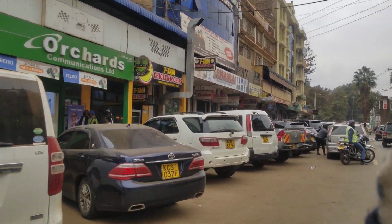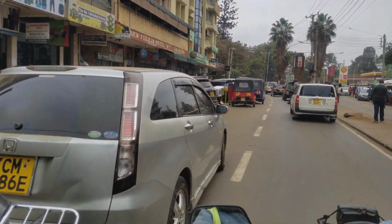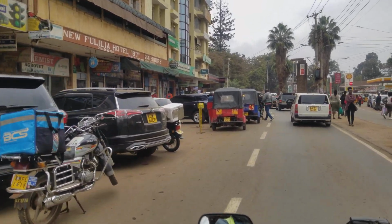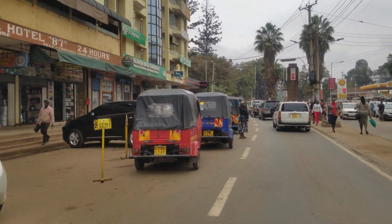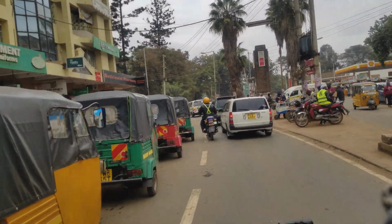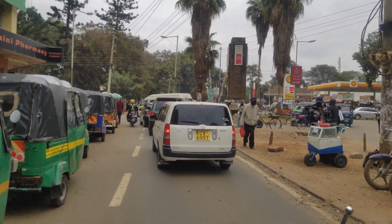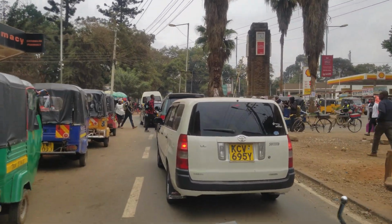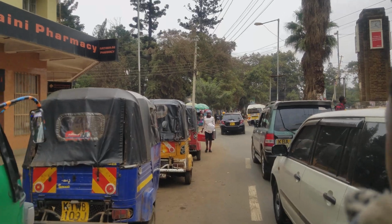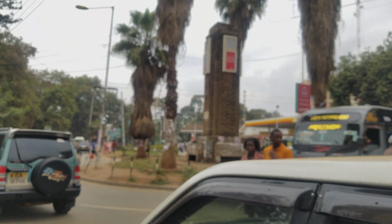Yeah, so guys, as you can see, this is a very beautiful town. Look at this, all these businesses, organized parking, and also the town is very, very busy, as you can see. So this is the main monument in the town, guys. This monument here, which you see right ahead, is a monument in the form of a pillar, has been here for over 100 years. It was erected here by Europeans in early 1900s when they were coming to occupy Thika town.